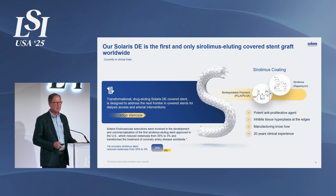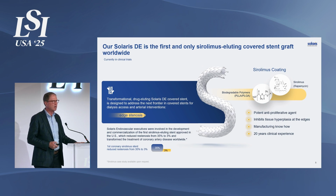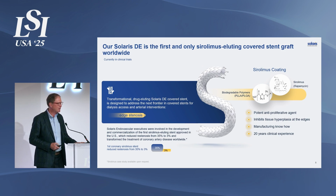We're bringing both of these technologies to the U.S. in a sequential way. So we'll do the uncoated version first, and then we'll bring the coated version to the FDA. Both of those will be PMAs, but certainly will leverage each other.